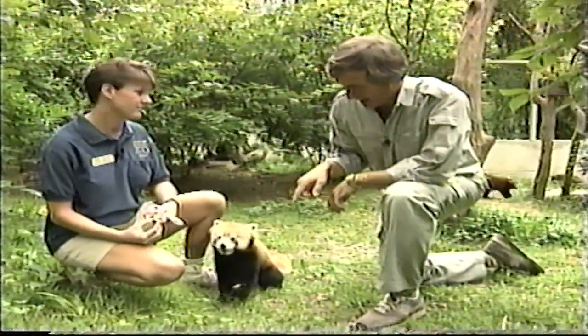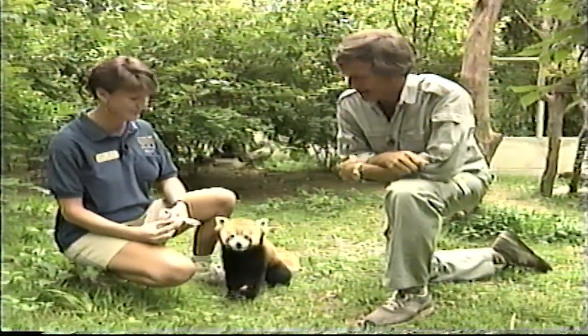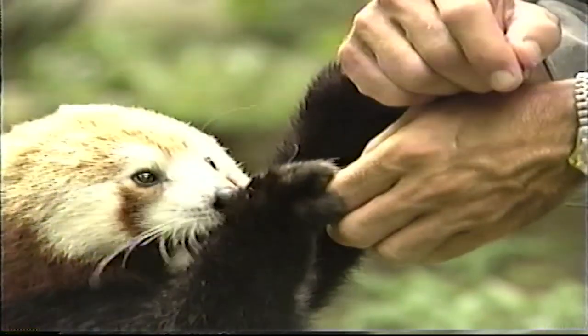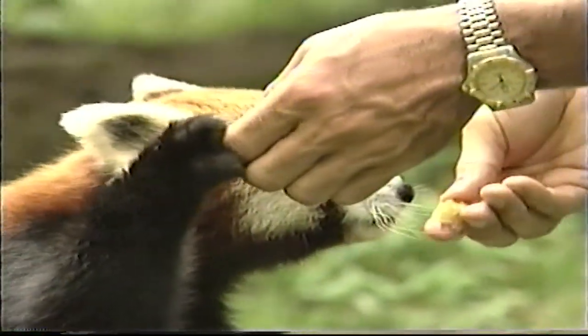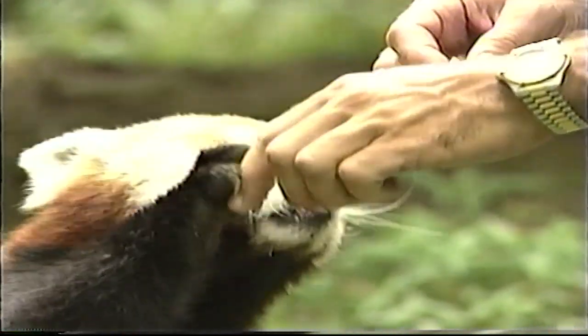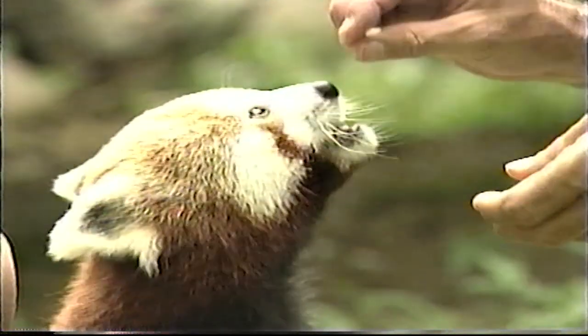Now, I'll notice how he's eating that apple with his little paw there. It's almost like a giant panda. Very much like a giant panda, and that's why they share the name panda. Notice those claws that he has. It's almost like a little hand on my hand here. Yeah, and it can clutch because of that opposable thumb. You're right, the little thumb is something. It's actually a modified wrist bone. Boy, they're beautiful. They're almost like a toy.